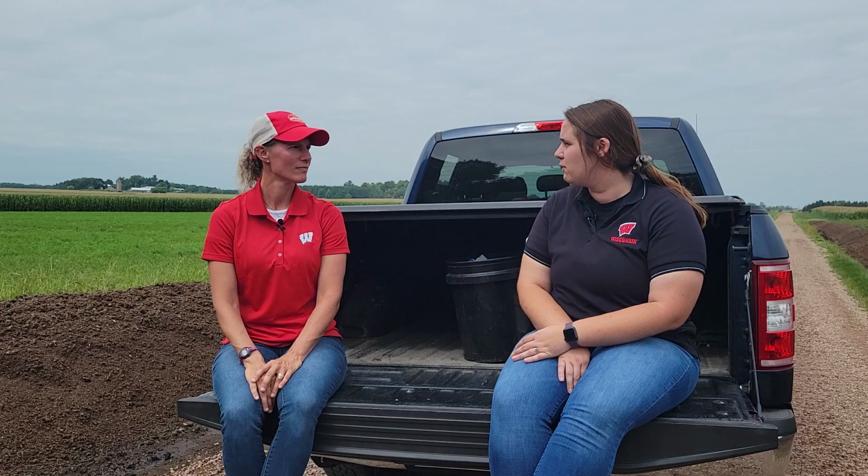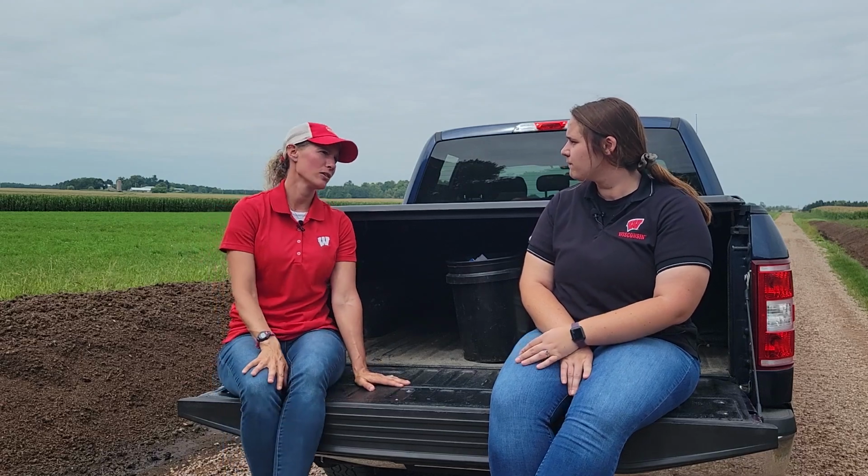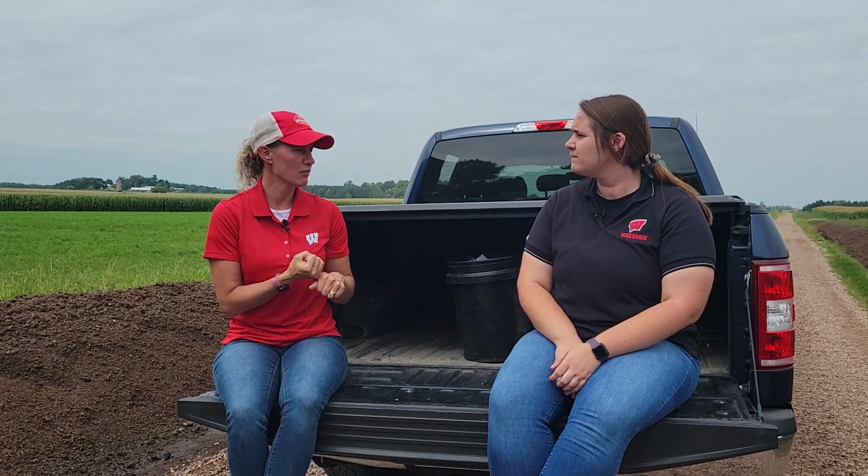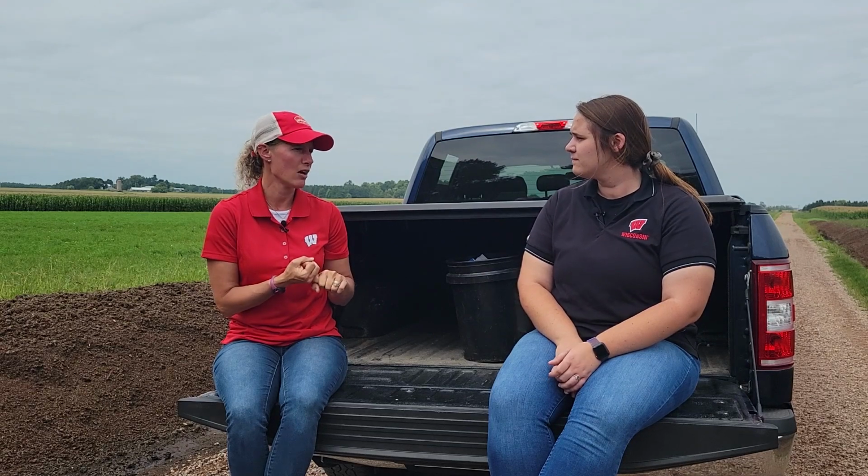So Chris, we're out here today by some lovely manure compost. Why should farms sample their own manure? Yeah, manure is actually a really variable substance. And if you think about it, no two farms are the same. So they might house different aged animals differently. They might have different manure technologies.